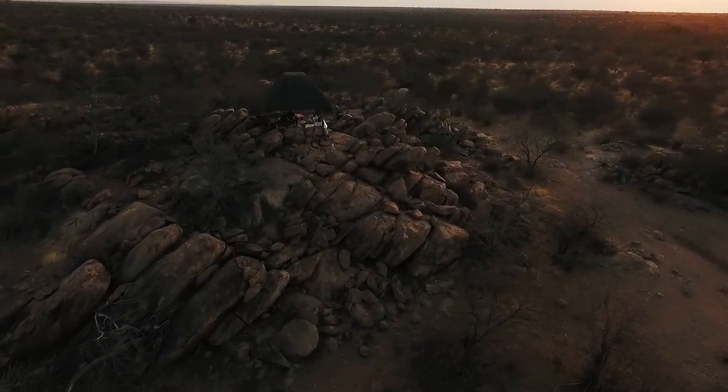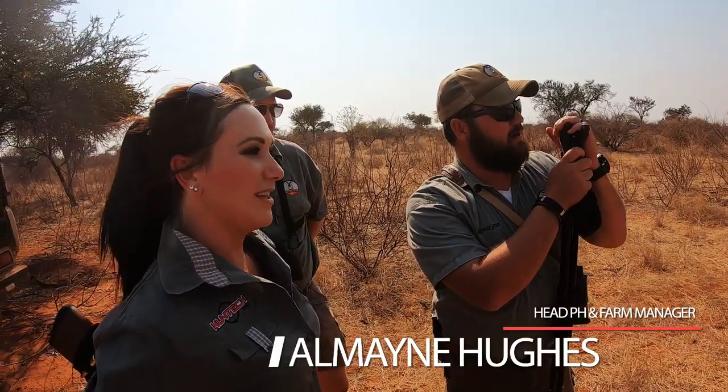So I finally got the opportunity to hunt one of my bucket list species here at Monterra Safaris. It has long been a dream of mine to harvest a sable bull, and Ross and Almain made that dream come true. Okay, so we just saw a beautiful sable bull lying down about 500-600 meters back that way.